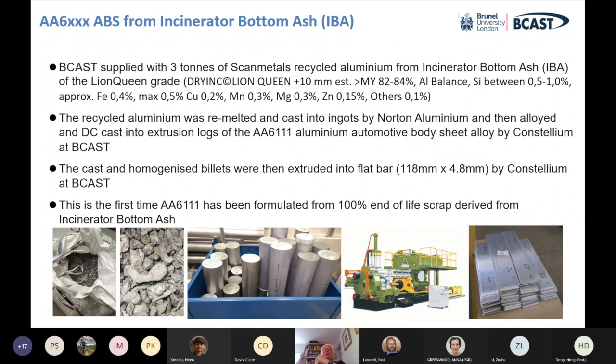So to make 6111 from 100% incinerator bottom ash, all we really had to do was increase the copper and the magnesium levels a little bit. And I think I'd probably put in a little bit more titanium, manganese and chromium to make sure we didn't have any coarse outer band. But that recycled aluminium, after it had been remelted by Norton Aluminium again, and then cast into DC extrusion logs and extruded into the same flat bar, performed remarkably well in hot forming and cold forming compared to a regular 6111 sheet as supplied by Novelis.